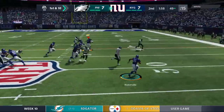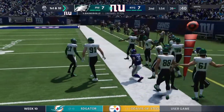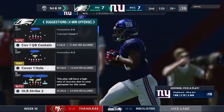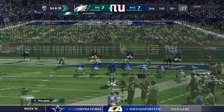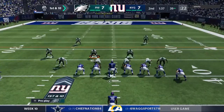Now they try the right side here. It's a gain of 11 and a Giant first down. Exactly what they needed right there, because they needed to use the ground game to take some pressure off, because the quarterback's been struggling a little bit. So from the 39 now, they'll come up on a 1st and 10.